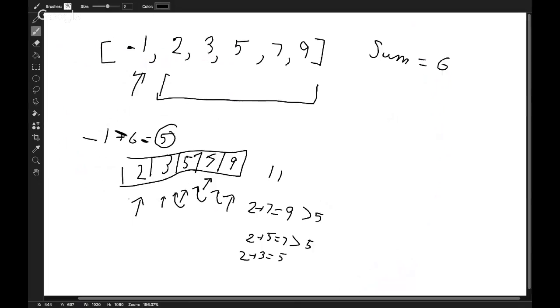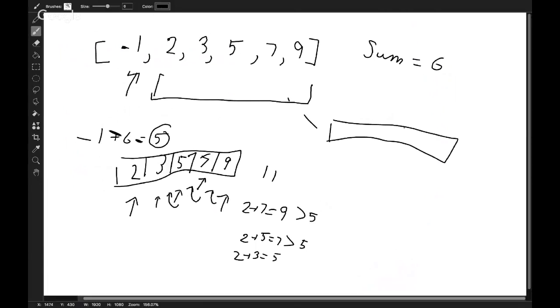So here, what concept did we use? That once we have this sorted, this is essentially a kind of binary search, right? Over here, what I've done is I started with -1 because I already knew. But in a general algorithm, what you would do is when you have the array.